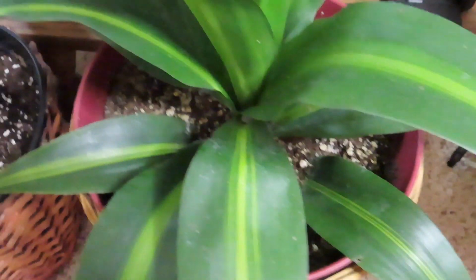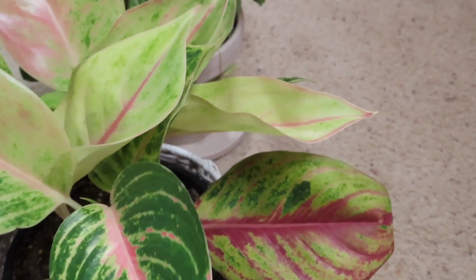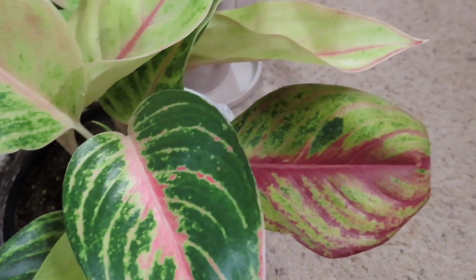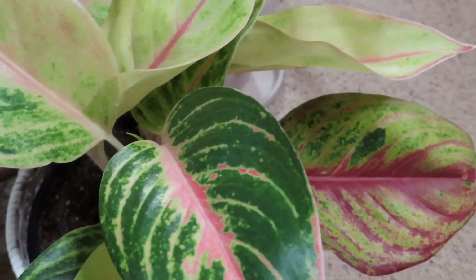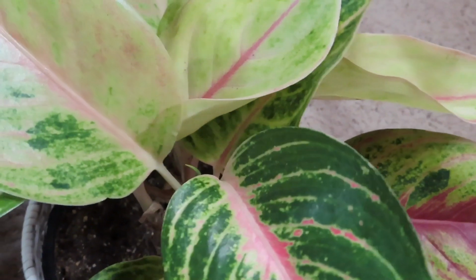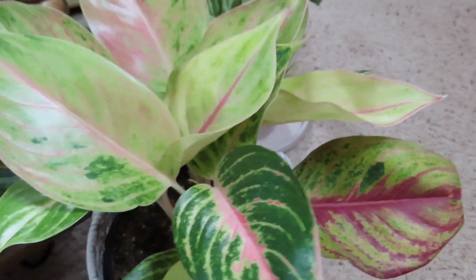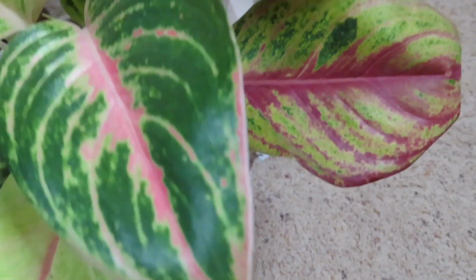And this is my Chinese Evergreen. I actually have four Chinese Evergreens in this room, because I'm loving them and they are thriving really well. The color is not as bright as when I first got it, but I don't mind. I like it anyway.